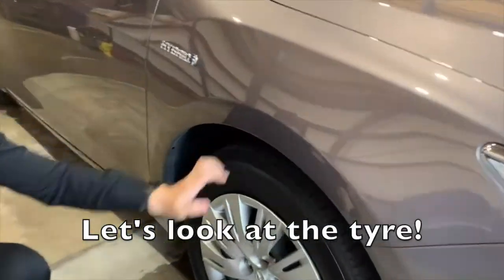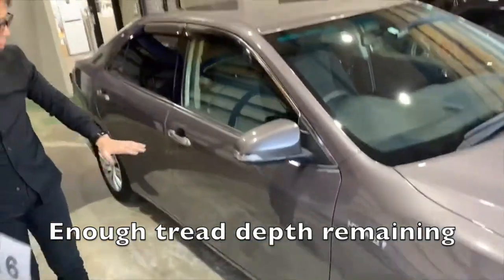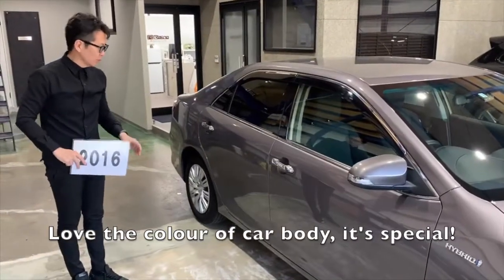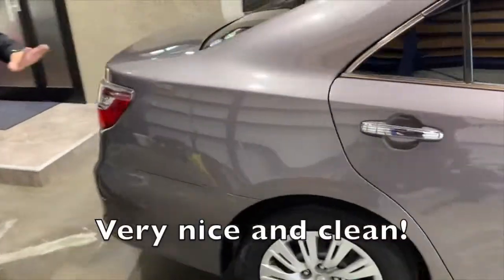Let's look at the tire. Looks lovely. And there's enough tire tread depth left. Love the color of the car body. Let's take a look at the exterior. Very nice and clean.